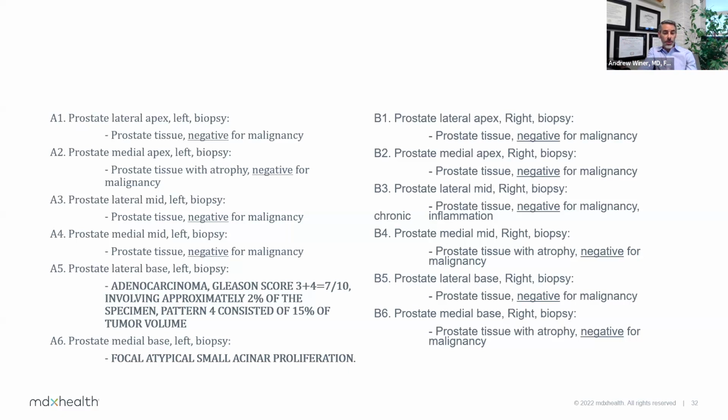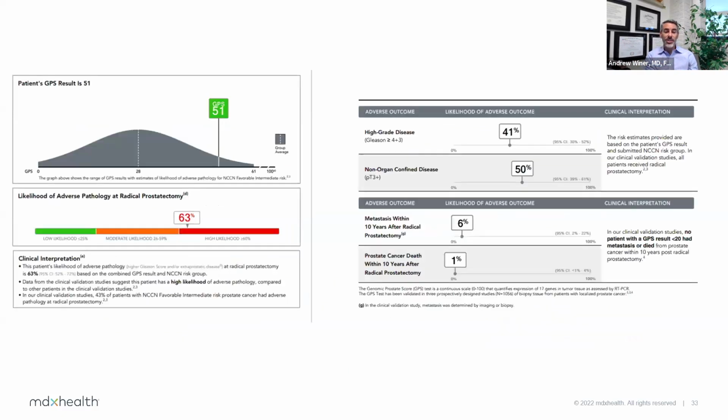But I employed the GPS test here, and you can see here, this is one of the higher scores that I've seen. One core of grade group 2 and a focus of ASAP and a PIRADS 3 on MRI. This gentleman had a GPS of 51. So he's got a 63% chance of adverse pathology at the time of prostatectomy and up to 50% non-organ confined disease with a 6% chance of METs within 10 years.